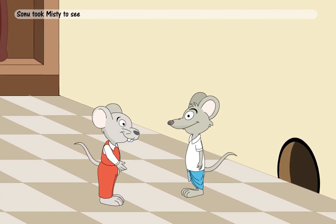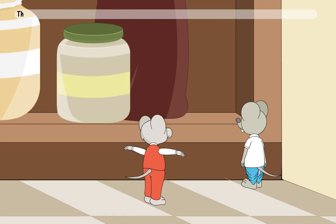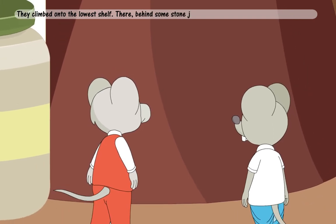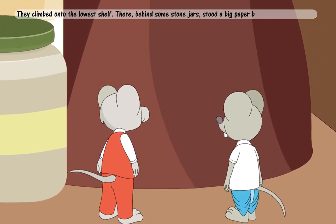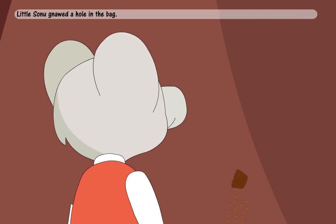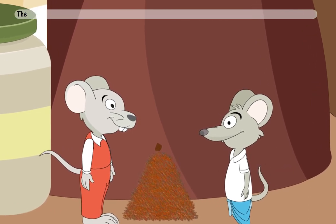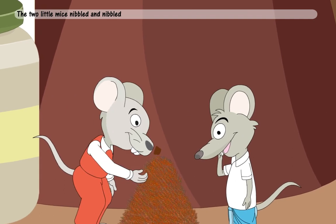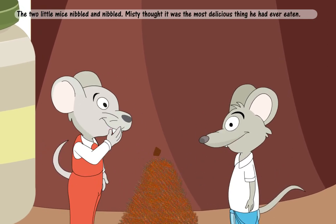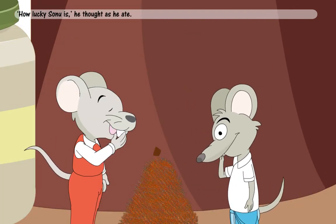Sonu took Misty to see a cupboard. It was in the kitchen of the house where he lived. They climbed onto the lowest shelf. There, behind some stone jars, stood a big paper bag of brown sugar. Little Sonu gnawed a hole in the bag. Then he invited his friend to nibble for himself. The two little mice nibbled and nibbled. Misty thought it was the most delicious thing he had ever eaten. How lucky Sonu is! He thought as he ate.